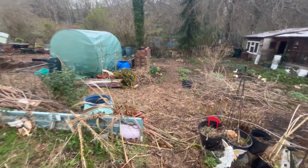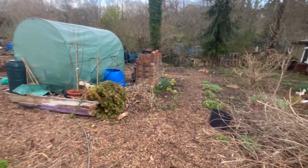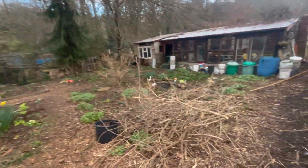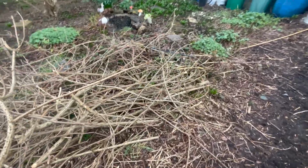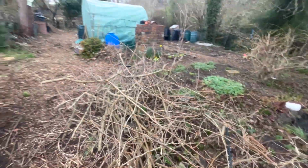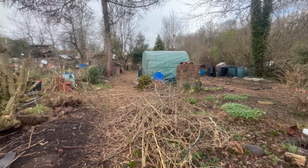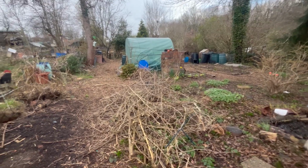So then we come through to the second plot. God, I'm knackered. It's quite a while to walk around all of this. Second plot, I've still got all of this elder that I need to run through the chipper. Just haven't had time to go and get some more petrol for that yet. I like to buy a clean petrol for it. Well, as clean as petrol can be.